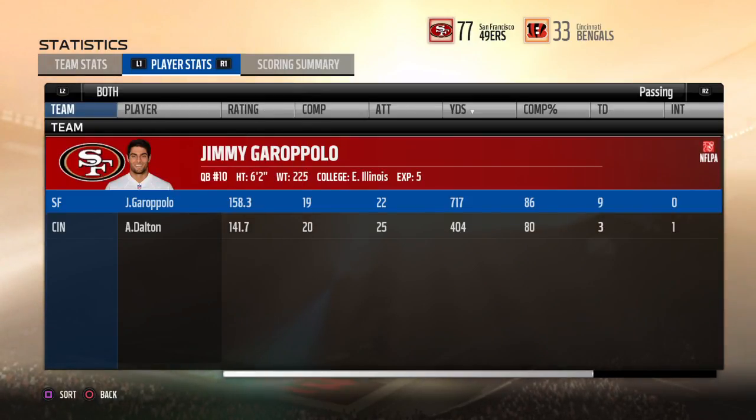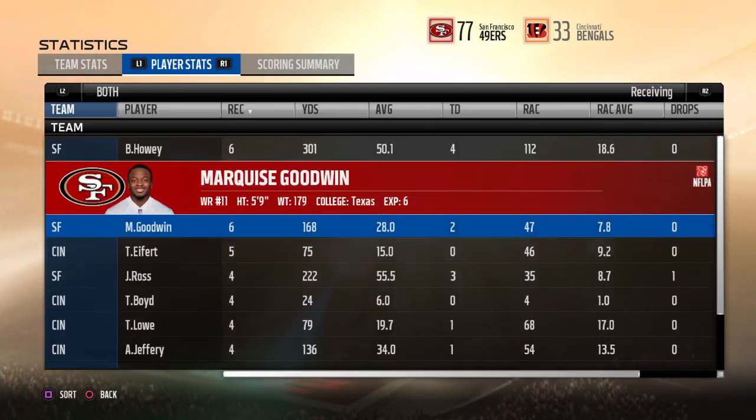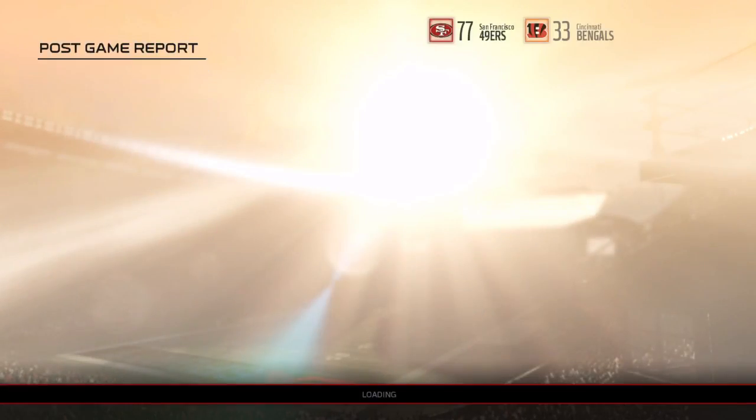So for the Niners, the win will move them to 7-2 now on the year. And they'll return home next week to take on the Cleveland Browns. Meanwhile, for Cincinnati, the difficult season continues as they drop to 1-8. And they'll be on the road next week as they get a date with the Seahawks.